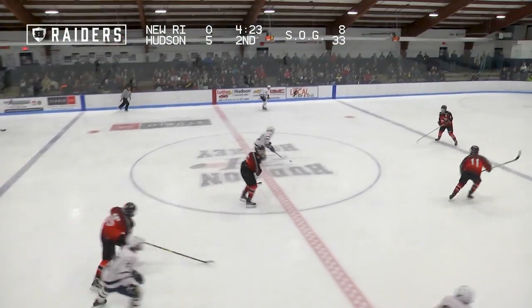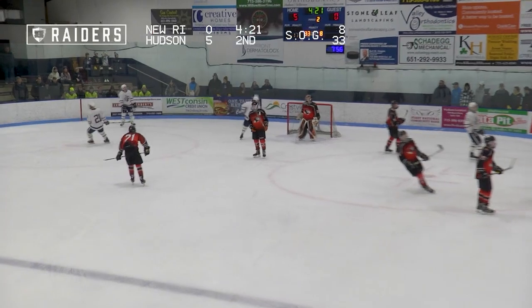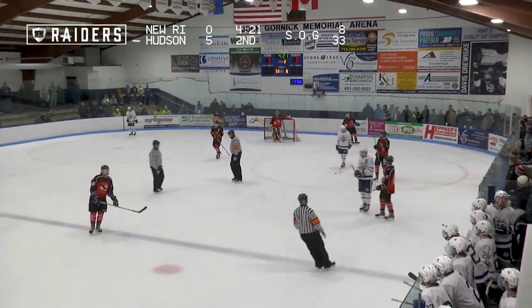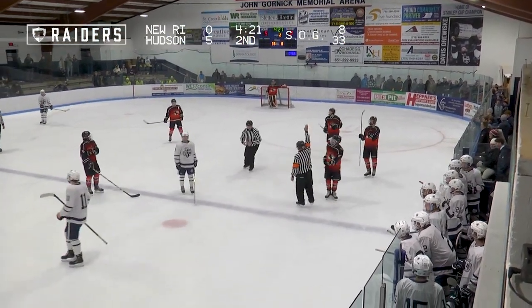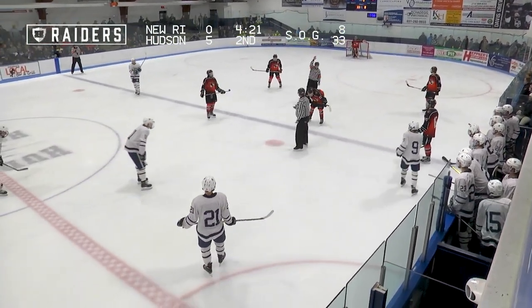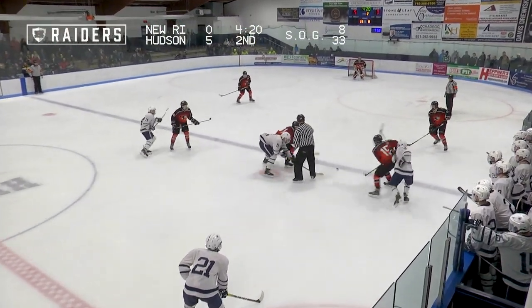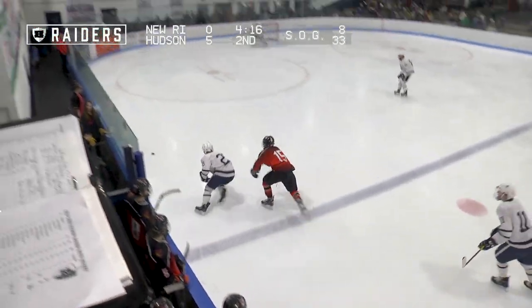Look at this. What a breakout. Hanson. Oh, you're kidding me. A little bit offsides. That's too bad. So 4:21 left to go. Hanson in on the draw. This one's just outside the zone here. Tigers control this one at least momentarily here.